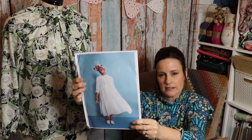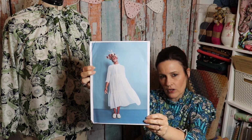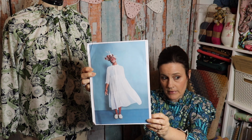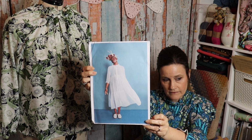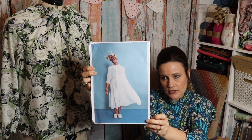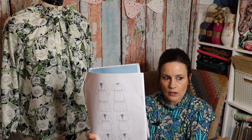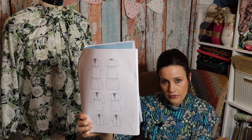So there it is. My pattern's getting a little bit bedraggled because it's been well and truly used. So there it is there. That's the full length version. That's the one I made for Christmas in my tartan fabric. And there are other options as well. So if you didn't want to go for the long version, you can go for 3 lengths.